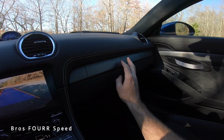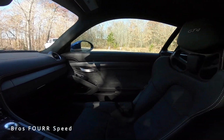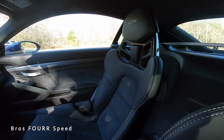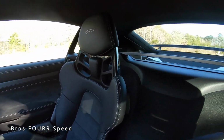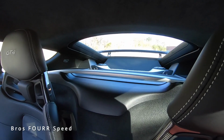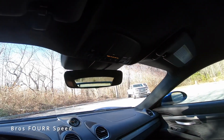You can see it's finished off in a brushed material, matches nicely with the other materials. We'll get one last look at these beautiful seats. Definitely very supportive. Now this model does not have back seats, as you saw, so this is the view out of the rear glass there. And then up top you can see the dome lights as well.